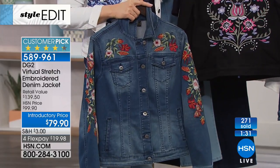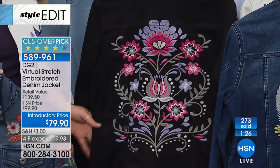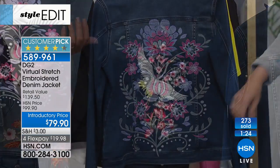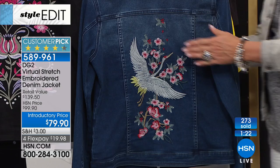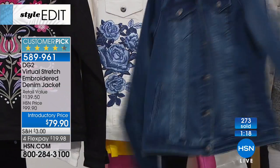Here it is in the black, which has all of these beautiful florals. I call that the floral fantasy. And then, Suzanne, it's beautiful. That's my favorite. They all have different personalities. A little bit of an Asian flair to it when you think about it. And then when you turn it around, it's solid.